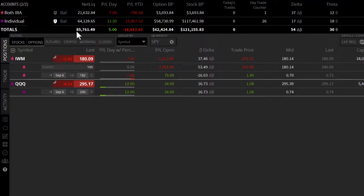Overall, a little bit over 85,000 in these two accounts and not doing too terrible on the year. Down 700 in my IRA and almost 16,000 in this individual account, which still by percentage is doing much better than the NASDAQ, which I use for my baseline in my larger account.